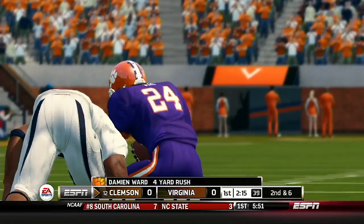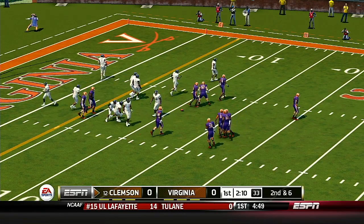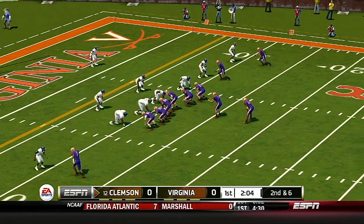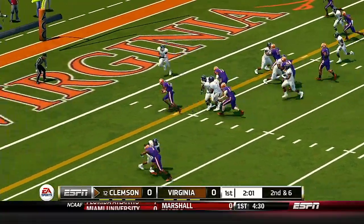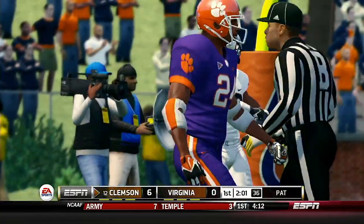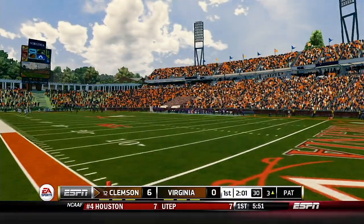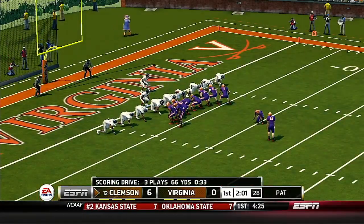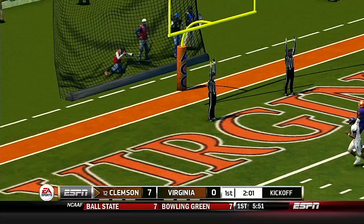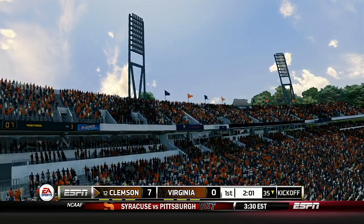Nice run up the middle. Ward picks up about 4 yards on the play. Touchdown, Clemson. And he converts the extra point. It was a quick three-play, 68-yard drive, and they add 7 points to the scoreboard.